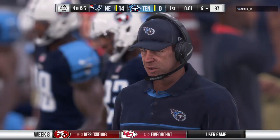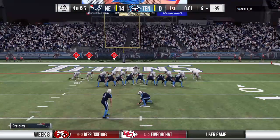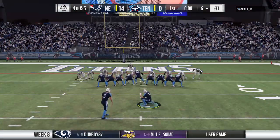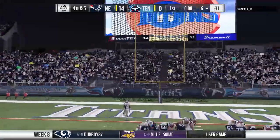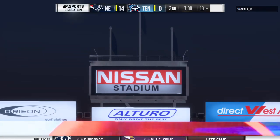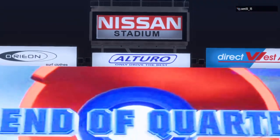Let's give this defense some credit now. They let the guys get downfield, but when push came to shove, they stood their ground, and now they'll likely force a field goal attempt. And he missed it. It's no good. And this score will stay right where it is.